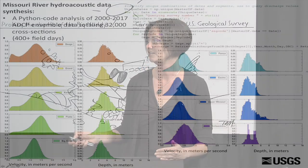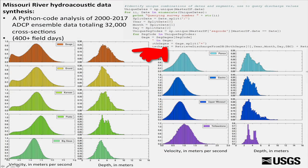So this is moving upstream. This is the Osage segment, down towards St. Louis, moving upstream. The Kansas River segment is here, so this is Kansas to the Grand. And then moving upstream, this is the Yellowstone and the upper Missouri up in Montana.